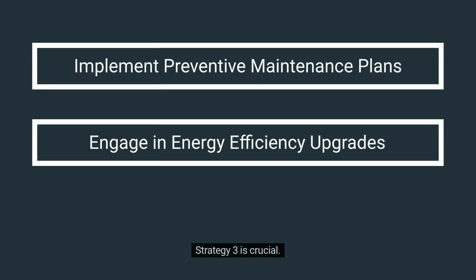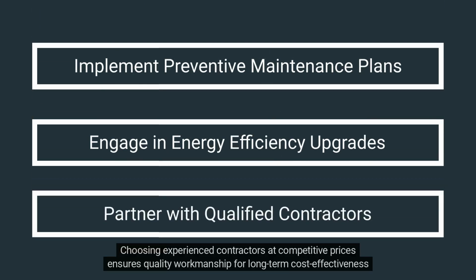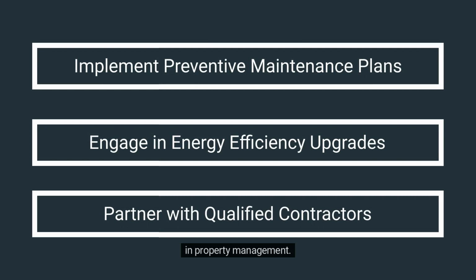Strategy 3 is crucial. Partner with qualified contractors. Choosing experienced contractors at competitive prices ensures quality workmanship for long-term cost-effectiveness in property management.